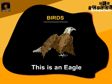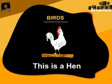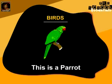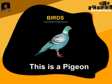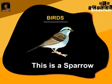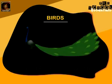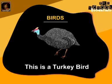This is an eagle. This is a hen. This is an owl. This is a parrot. This is a pigeon. This is a sparrow. This is a swan. This is a peacock. This is a turkey bird.